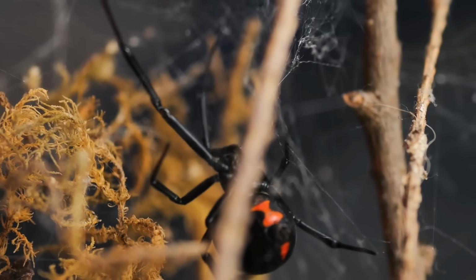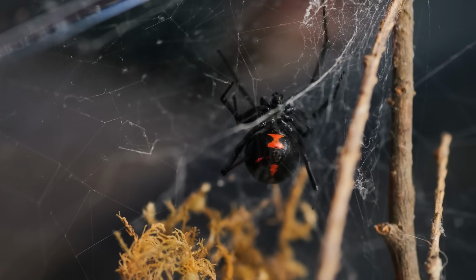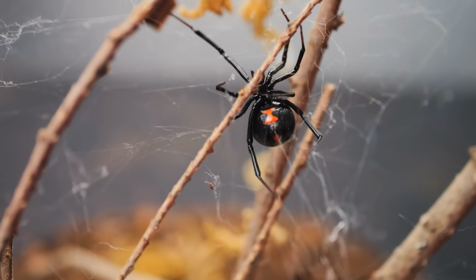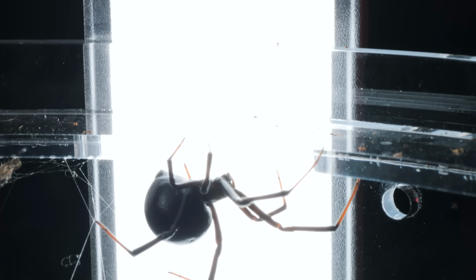In addition to the hourglass design, males often have pairs of red and white stripes on the side of their abdomen. Its bite, which may feel like a pinprick on the skin, often produces severe muscle pain and cramping, nausea, and mild paralysis of the diaphragm, which makes breathing difficult. Most victims recover without serious complications. Although the bite is thought to be fatal to very small children and the elderly, no deaths have ever been attributed to bites by a black widow within the United States.